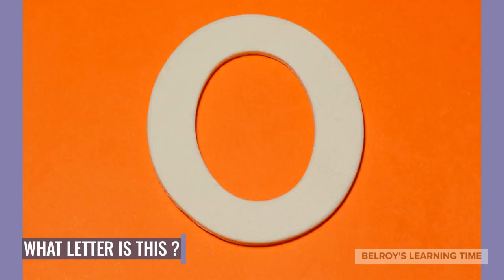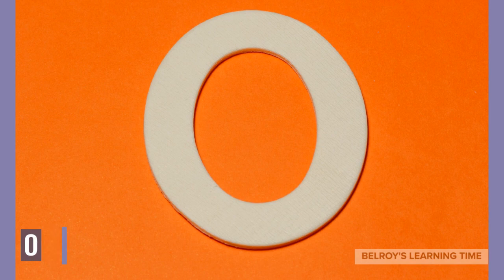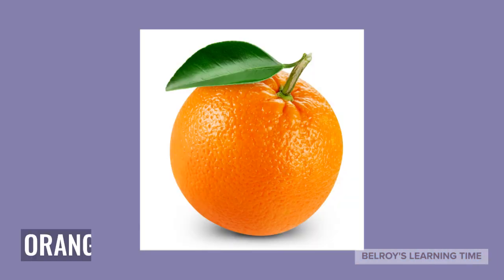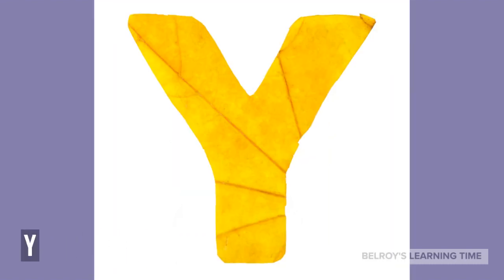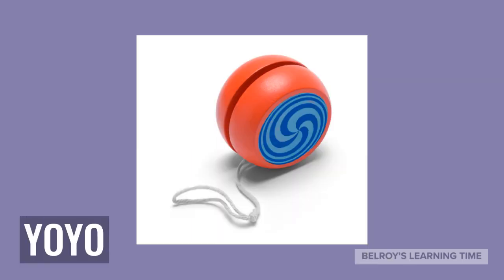What letter is this? Nice. O. O is for orange. What letter is this? Great. Y. Y is for yo-yo.